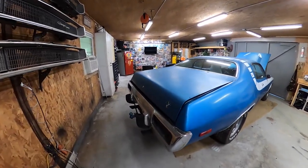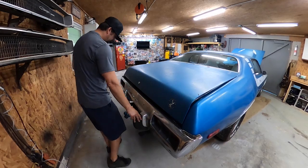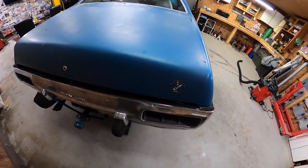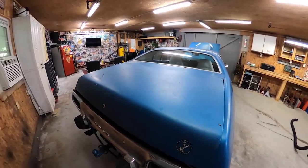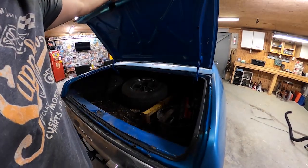So we got the push bumpers back here. I'm thinking about dropping these, just to make it look a little cooler. We got the Plymouth Roadrunner Satellite. I am a Satellite, but I want to be a Roadrunner sticker. That's all right though. Let's pop the trunk, see what we got.